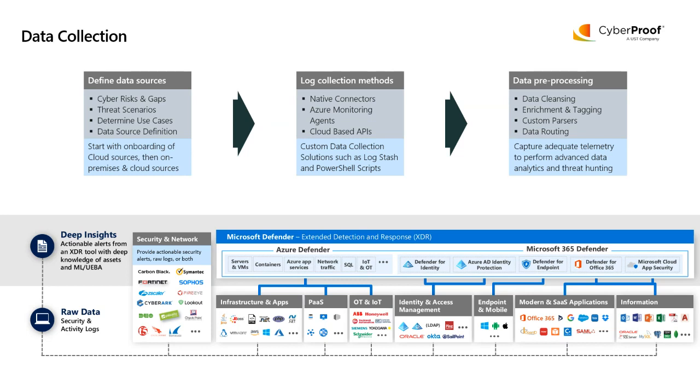Also, we need to make sure that the events and telemetry that we collect can be stored in the right place. So one of the options is, as you collect data, you could send data to Log Analytics for real-time processing, and at the same time send the data to a more cost-effective solution like ADX or a data lake for long-term storage. So that is also an option when you start looking at data collection and pre-processing on that side as well.